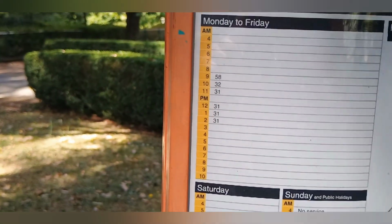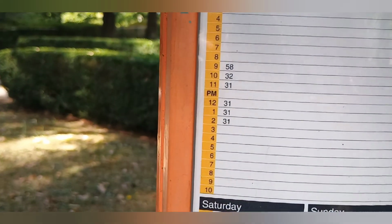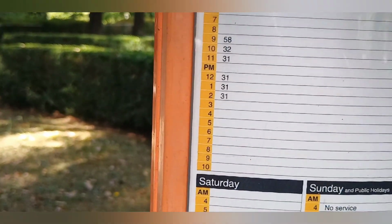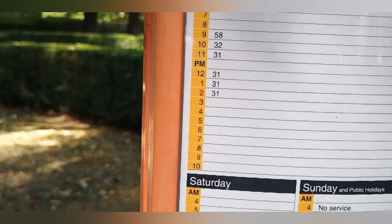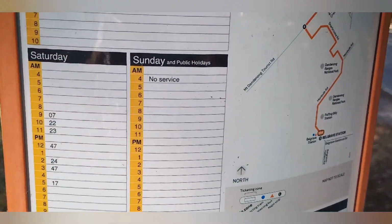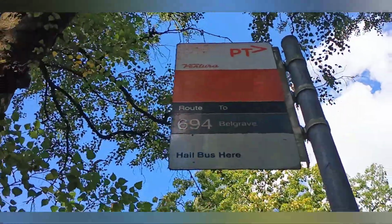Unfortunately this bus doesn't run very often, only every 1.5 hours it looks like in the morning, and only 3 in the afternoon. A few on Saturday and no service on Sunday for this 694 bus.